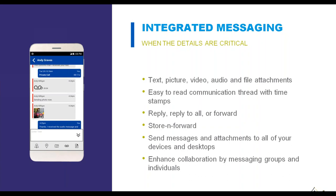With the messaging component, it's easy to read the communication thread with timestamps. You can reply privately or reply to all or forward. It's store and forward. And you can send the messages and attachments to all of your devices and desktops. And by desktops, we mean dispatchers. So it really enables you to enhance the collaboration by that extra messaging capability that you have with your smartphone devices.